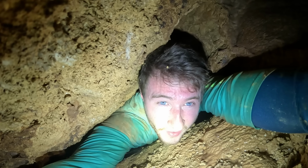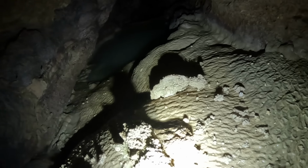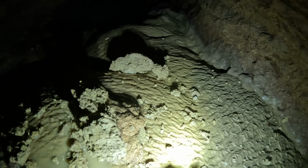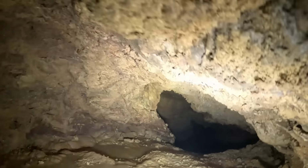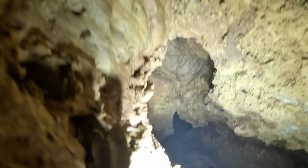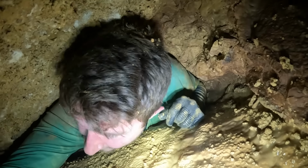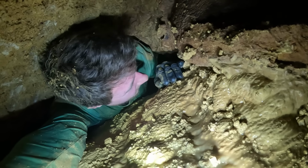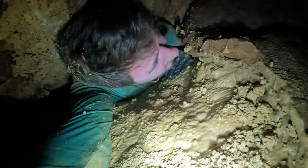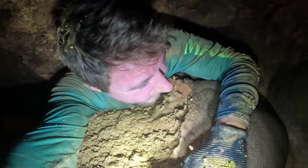Crap, I don't think it's wide enough. I'm wedged. It's so promising right after it. It's so promising. Attempt two. I widened it out a little more, so hopefully I can get through this time. Okay, this is the part I got stuck in last time. Oh. Guys, I'm making it. Yeah. Okay. I'm officially where nobody has ever been before.